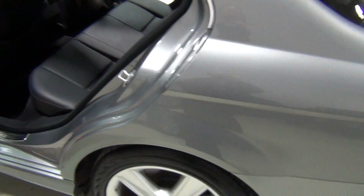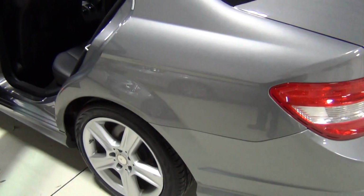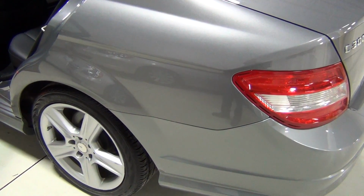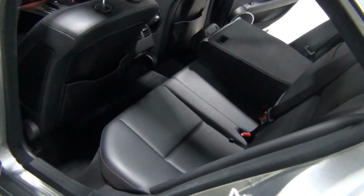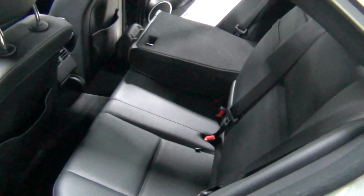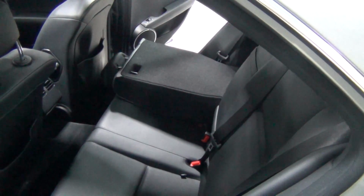Now, one of those things too, I was talking about the sport package, is that there's different styling. The sports sedans use a different grille with the Mercedes-Benz Star as opposed to the luxury package one. But I'll go over the sport package stuff in a little bit.